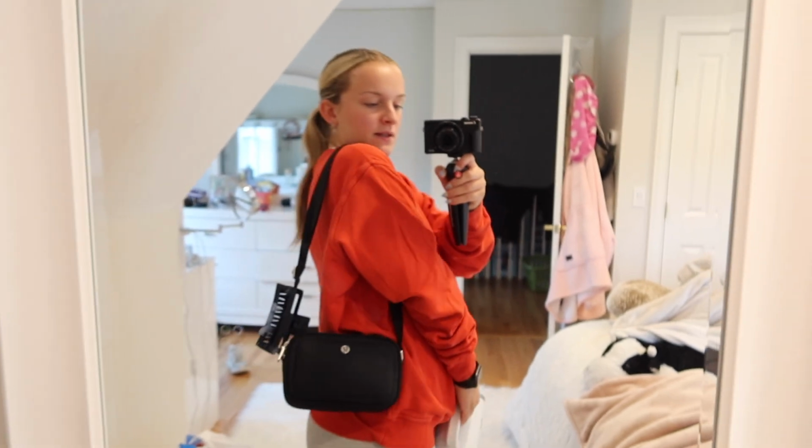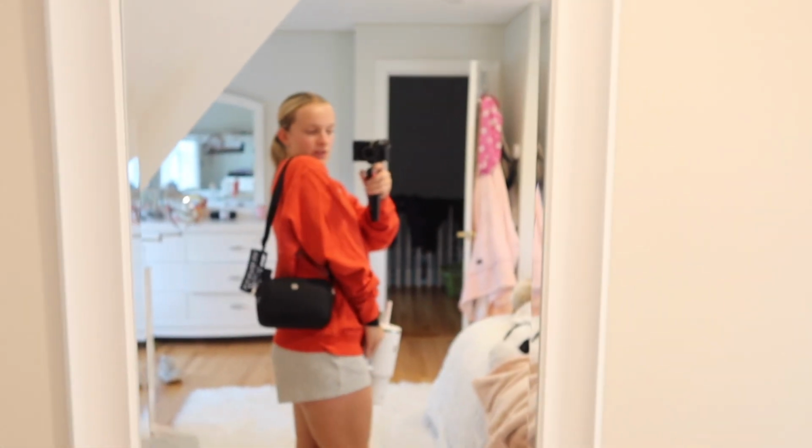Going downstairs now, and then I always carry around my Hydro Flask and this super cute bag from Lulu. Honestly, I feel like it's the more mature version of a belt bag. I love it so much. It's this cute little purse, and then I carry my trusty garage claw clip on it.